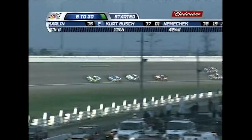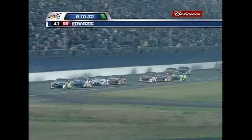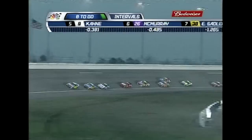McMurray, the 26, tried to go by on the outside, was not able to make the pass. Here comes Elliott Sadler on the inside, along with the 5 car of Kyle Busch. Casey Kahne moved over to block. There's McMurray in the 26. Now these guys racing side by side will let that 8 car catch this group and the group that he's towing.